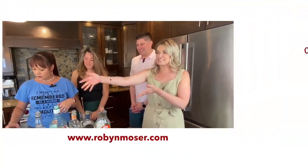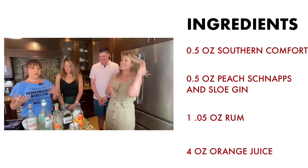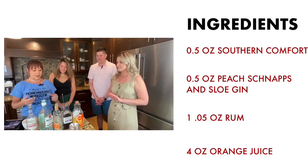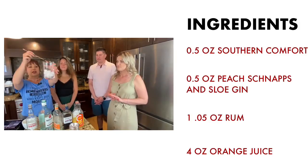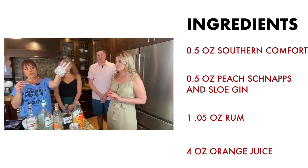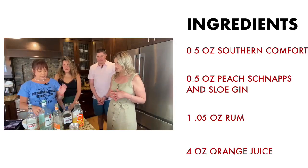But let's start with the fun part. The fun part is the cocktail. Can you see the row of bottles? The huge row of bottles, because this drink actually has quite a bit of different kinds of alcohol in it. So we're starting with an ice-filled mixer, and we've got vermouth again. Thank you so much for everything, which is fantastic.